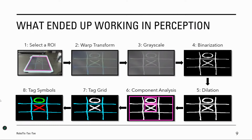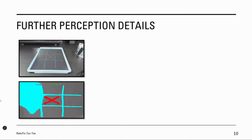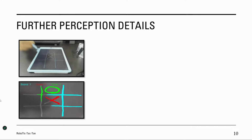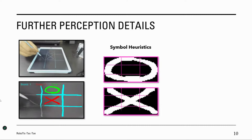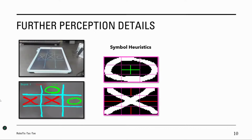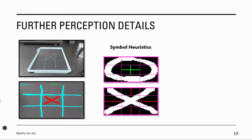The last step involves tagging each symbol, but the question still remains, how can we actually do it? The answer relies on checking certain conditions associated with each symbol. Here you have an example of the algorithm working in real time with the raw camera input above and the processed output below. The method for identifying each symbol relies on checking that any given component does not contain white pixels in the green section for the circle and in the red section for the cross. If none of those conditions are met, the component is simply discarded as noise in the image.